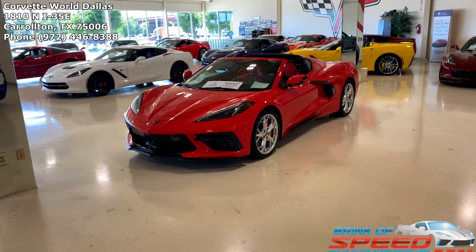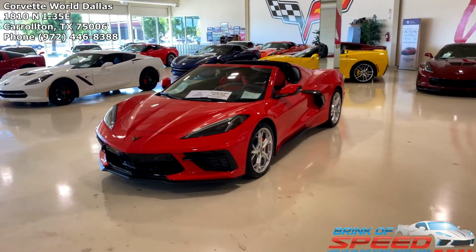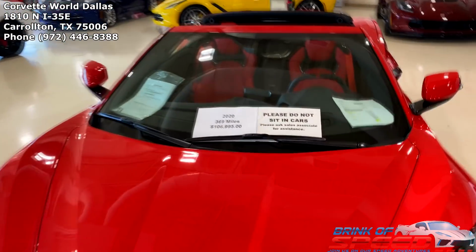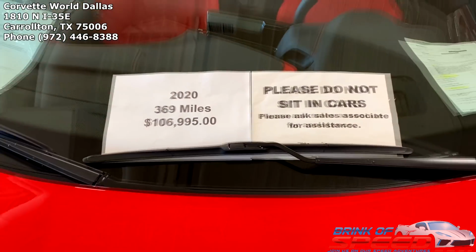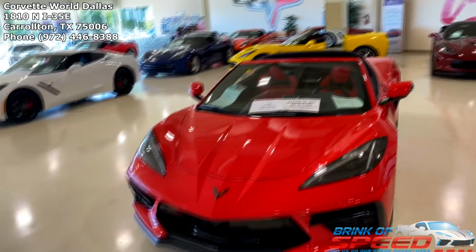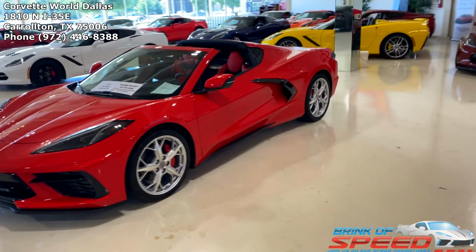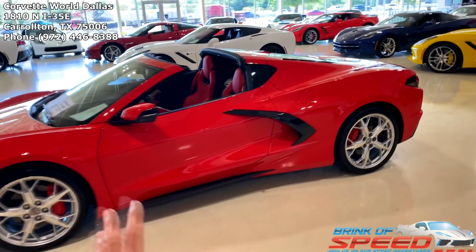Okay, so ladies and gentlemen, this car finally has the window stickers on it, and I want to show you. I was a little bit off. It's actually 107. So 107 instead of 106, but still, again, this is not your typical Corvette buyer's car.